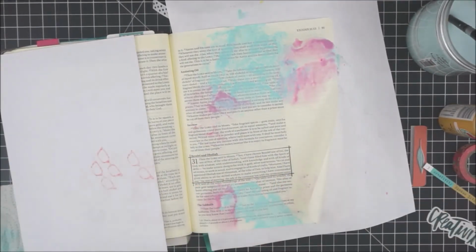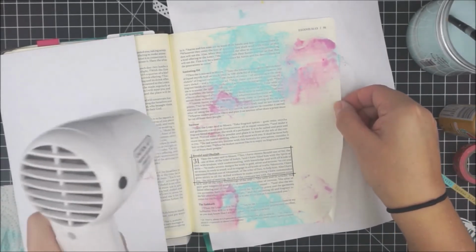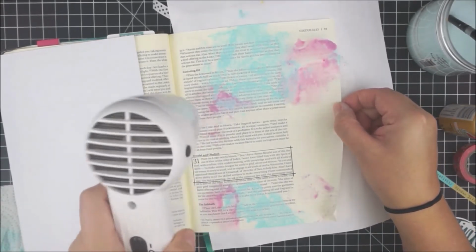I'm trying to be careful of my sentiment there, or my verse. I don't want to get it blobbed in there, because remember, I was like, oh, I'll just avoid that, and look, I'm making a big mess.